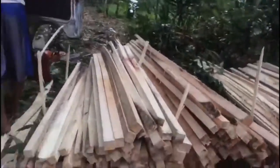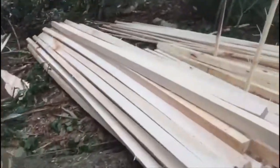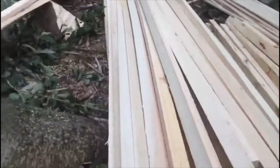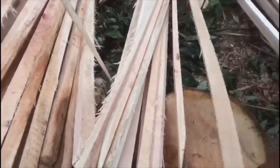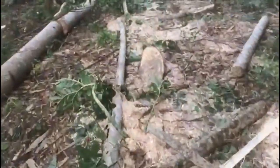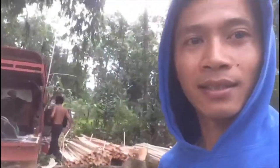All right, as you see, we calculated already. This one is 1 cubic already. This is the 3 meters size. This one is for the roof holder. This one for the roof holder, and this one also. This is a different size. This one is 4 meters as well, and this one is about 2 meters. This is 1 cubic. The remaining ones, the ones they haven't cut yet, are around 1 more cubic, guys.